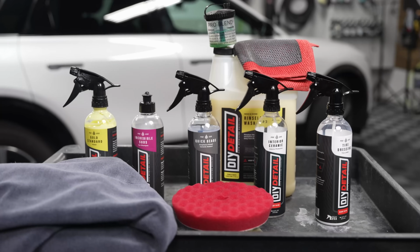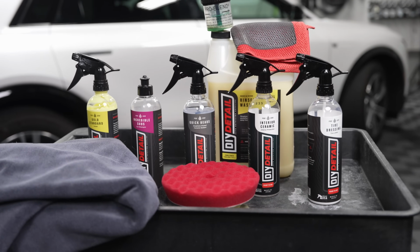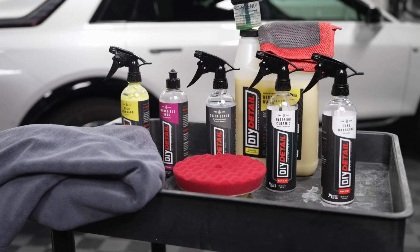What aged well and what didn't? I have a cart here of my favorite products that I still use as my go-to. I will walk through. I have tools, chemicals, equipment, etc.